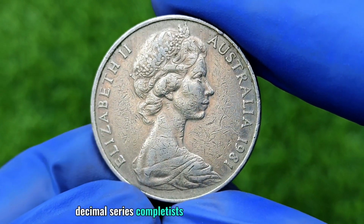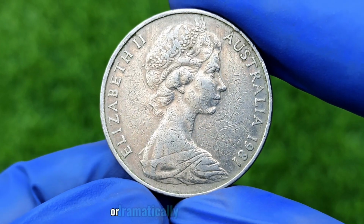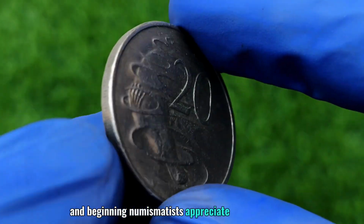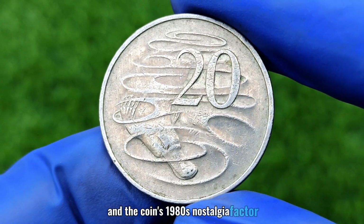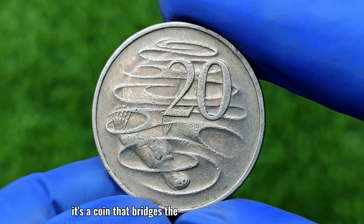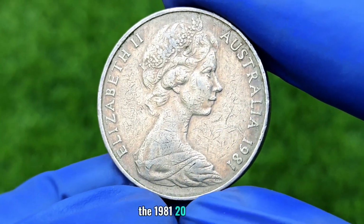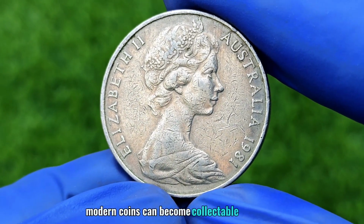This coin appeals to several collector demographics. Decimal series completists need it for their year sets, while toning enthusiasts hunt for rainbow-hued or dramatically patinated examples. Error collectors scrutinize each piece for minor die variations, and beginning numismatists appreciate its affordability. The platypus design's charm and the coin's 1980s nostalgia factor give it broader appeal beyond strict numismatic circles. It's a coin that bridges the gap between pocket change and collectible, offering something for everyone from casual collectors to serious specialists.